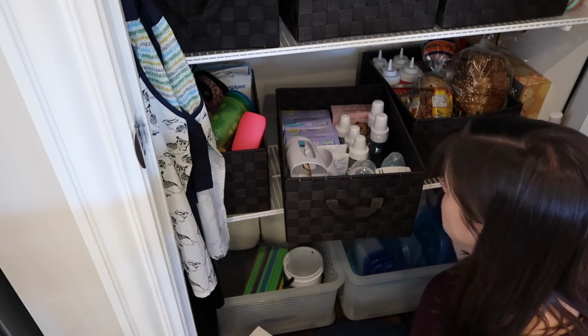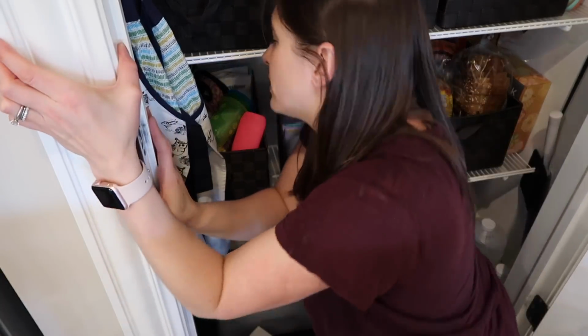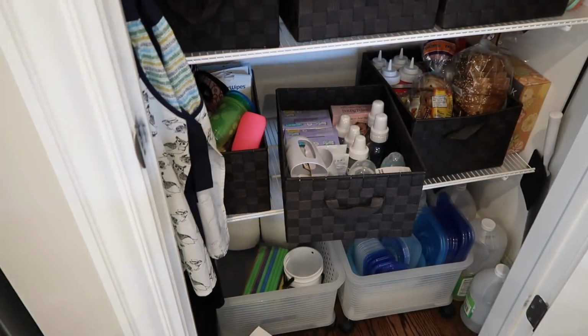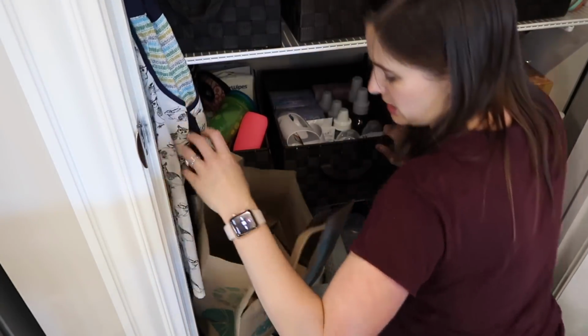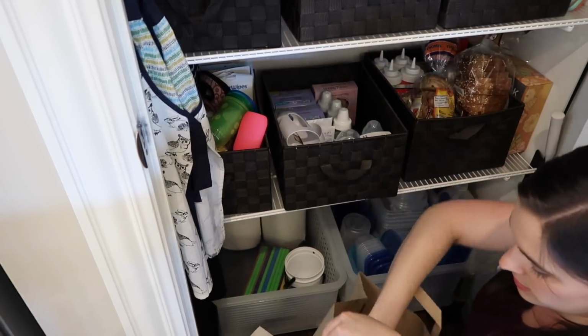I need another bag for donate stuff. Yeah, let me get another bag to donate because I know what bottle Donnie likes now, so I don't need to hang on to all that. Okay, I am gonna hang on to the bottle warmer just in case. But I don't need to keep all of these bottles because I know what Donnie likes now.